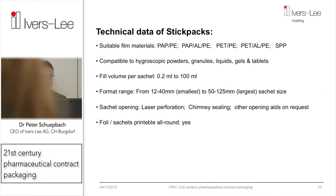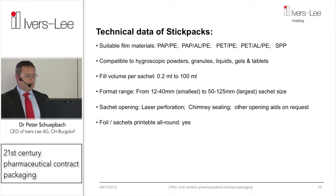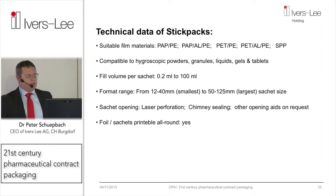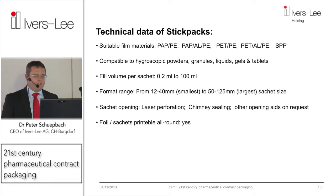Normally stickpacks are based on the well-known film materials. Certainly in pharmaceuticals, the aluminium version is very well spread because the aluminium gives a very good barrier to the steam, so the product is kind of safe for a long time. The stick pack is very often taken for hygroscopic powders, for granules, and also for liquids such as cough syrup or so on.